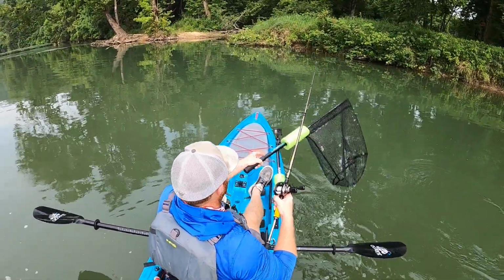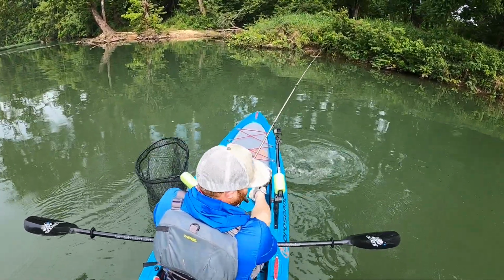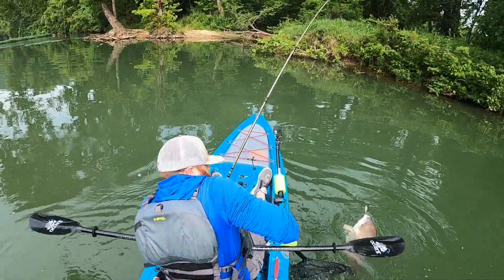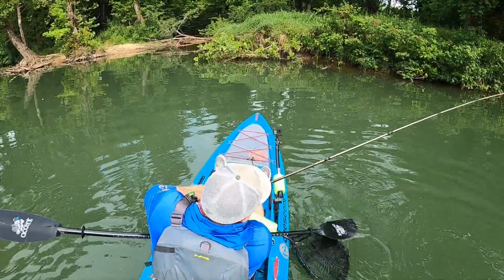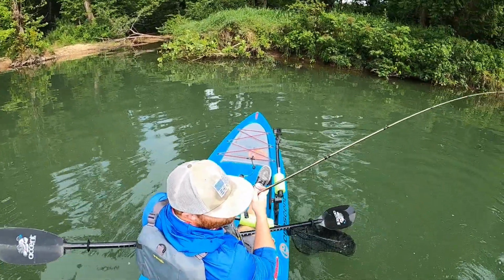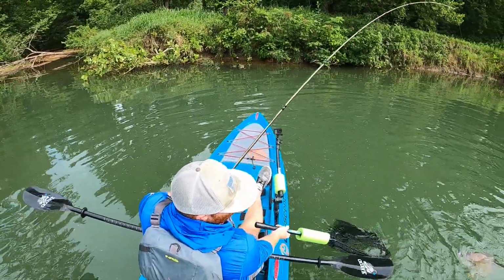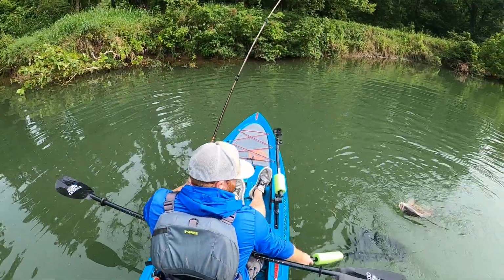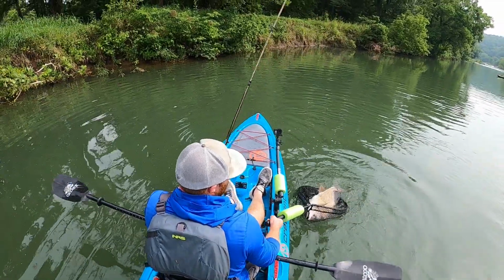Good. Good. Oh no, it's a drum. Oh, a drum? Yeah. This thing is huge. Oh my gosh. That thing is massive. He ate it. It's in his mouth. Yeah, he probably sucked it all the way down. Golly. They suck in when they're biting. He don't even fit in the net.